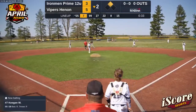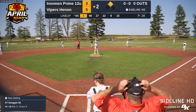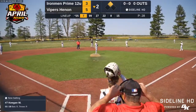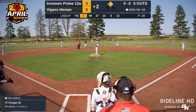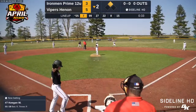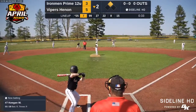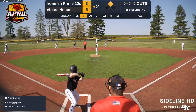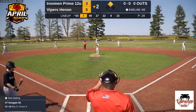Good hit by Blake to the right field. The wind carried that one back over top of the right fielder, sending him for a double. Keegan Wall's up to bat. Keegan steps out.